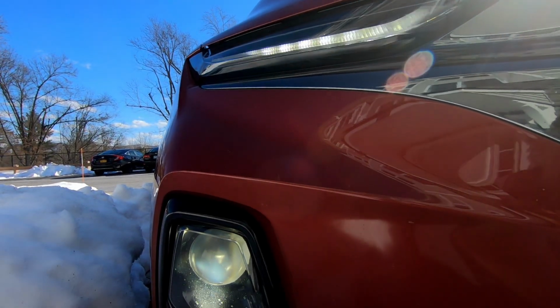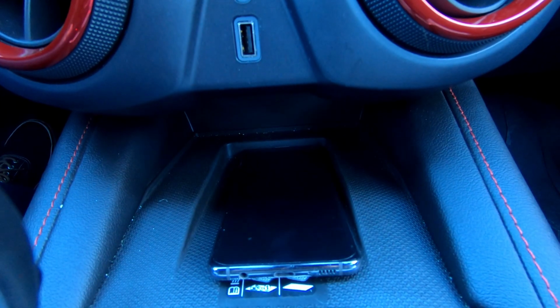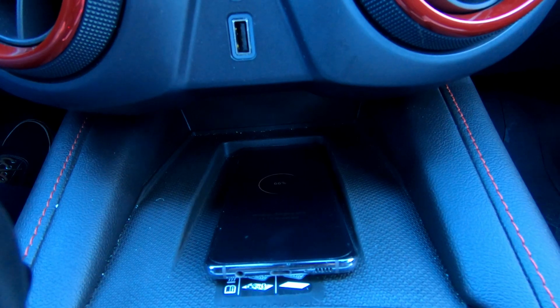LED headlights are also included. Pretty self-explanatory, better headlights. Automatic emergency braking might save you from having an accident. And the wireless charging pad. It's honestly a bit slow, but it is nice not having to plug your phone in every time you need it charged. So do I think all this is worth $1,650? Absolutely. Just the rear camera mirror and adaptive cruise alone are worth it to me.